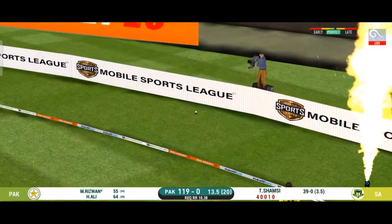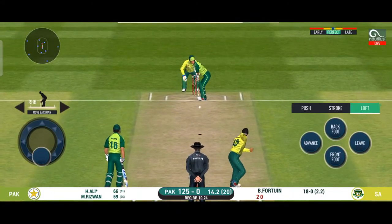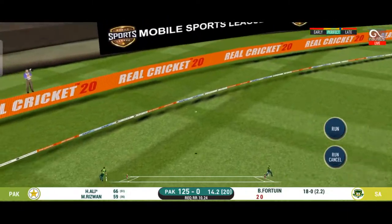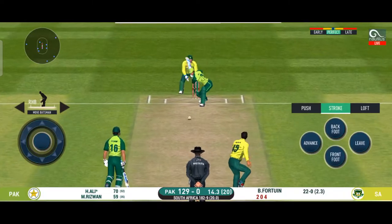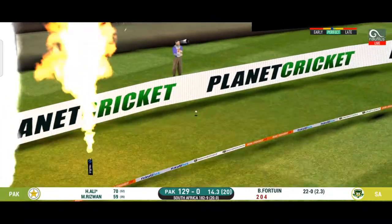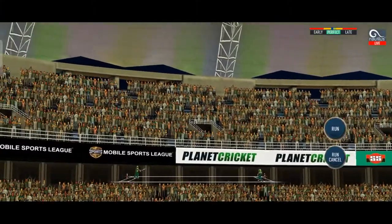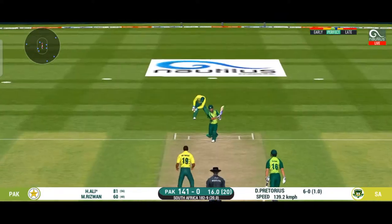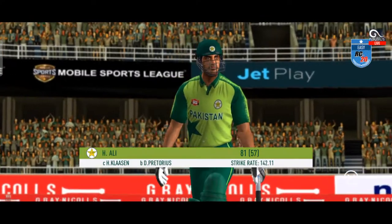Whoa, spanking stroke for that square region. That is in the air and in the gap. Beautifully placed. Good job. Very clean that. Edged. And the fielder makes no mistake there. A villain disappointed.